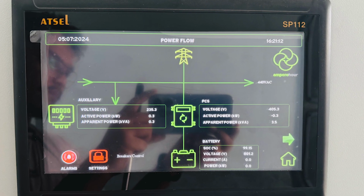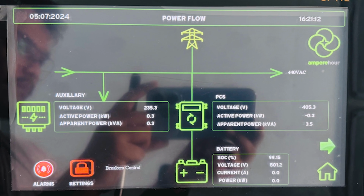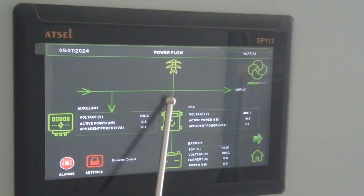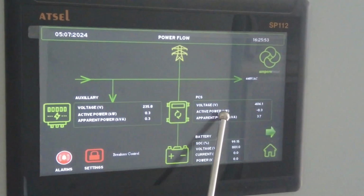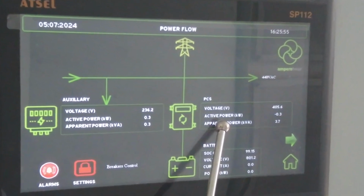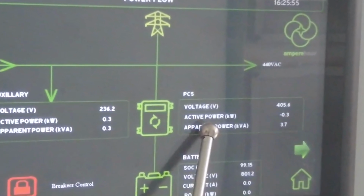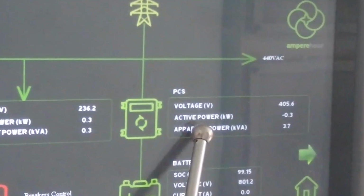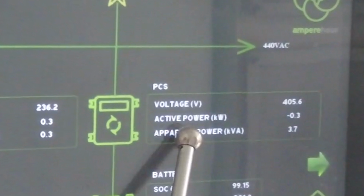This is the HMI, human machine interface, screen displaying the status and performance of the BESS components. The power conversion system, PCS, is responsible for converting DC power from the battery to AC power for the grid or local loads. Here the PCS shows a voltage of approximately 406 volts, an active power of minus 0.3 kilowatt and an apparent power of 3.7 kilovolt-ampere.